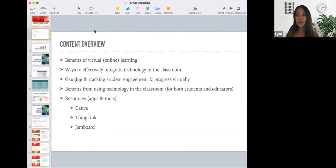And finally, for the last part of our presentation, we're going to be talking about different resources like applications and tools that we can use, such as Canva, ThingLink, and then Jamboard. And Jamboard is actually kind of interesting because it's kind of tied into Google. So it's a function that Google has that allows students to kind of interact with each other virtually online. So any questions so far?